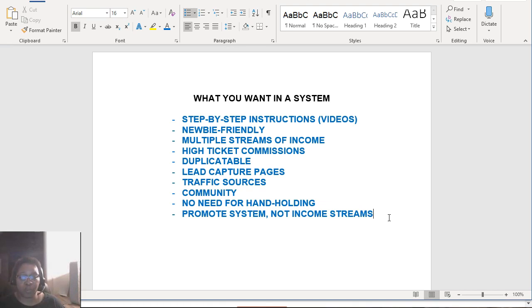And the system can always be promoted, even if any of these streams of income changes or gets dropped off. It doesn't matter. It's the system that promotes the income streams, not you. So all you have to do is just continue to promote the system. One of the income streams ends up going out of business, closing up shop, whatever, doesn't matter. You just keep promoting the system, because the system will promote the other streams of income, and the one that got closed up can be replaced with something else. Doesn't matter. You're promoting the system, not the income streams.